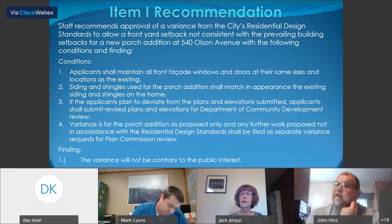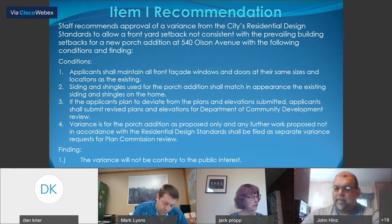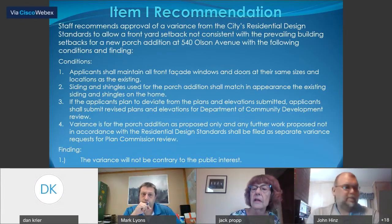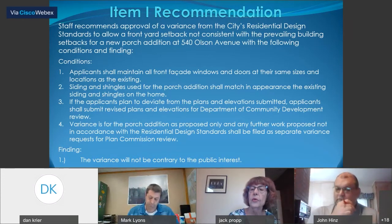Ken's motion to adopt the findings and recommendations as stated in the staff report. Kiefer, second. Any discussion on the motion? Any discussion? Seeing none, we'll call the roll.